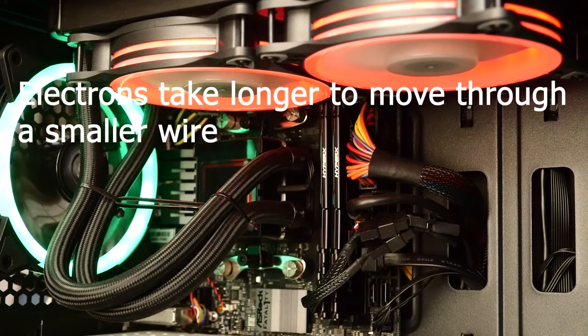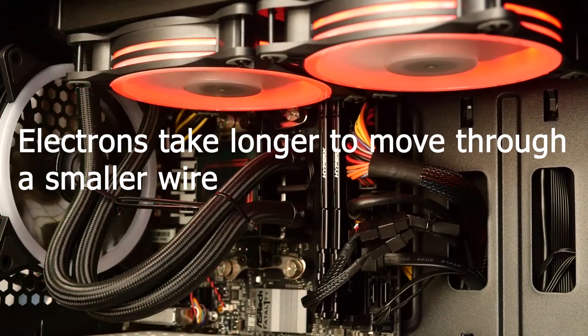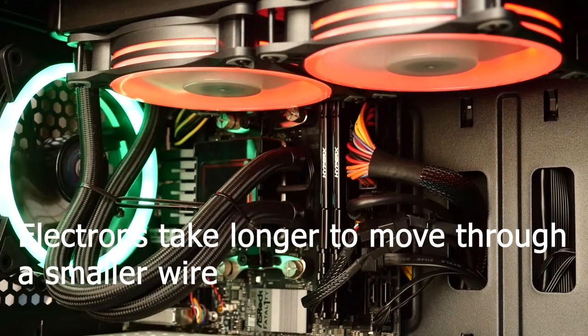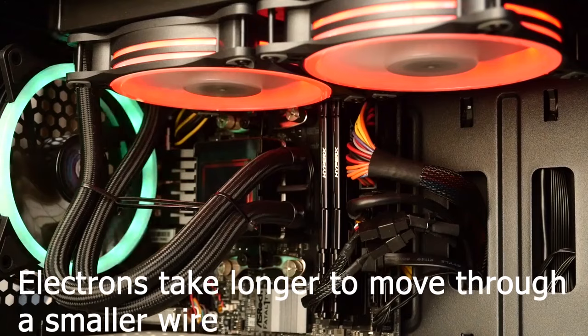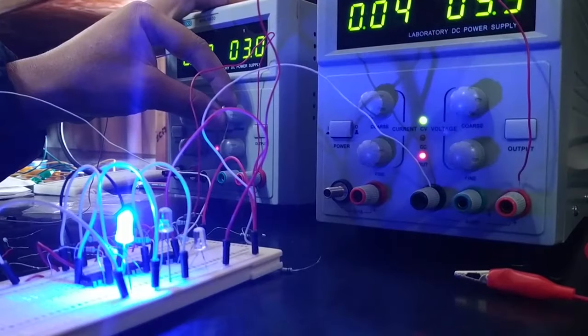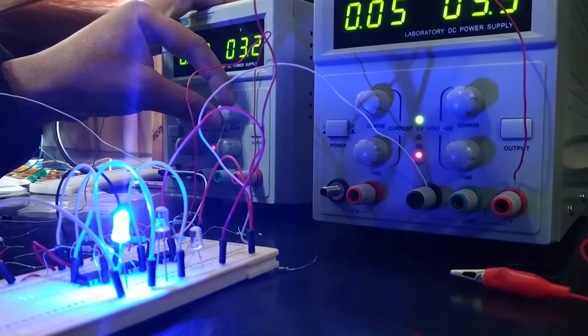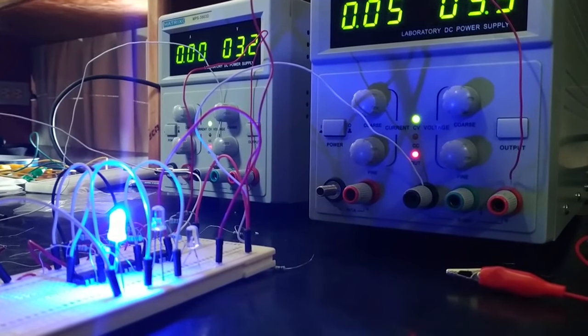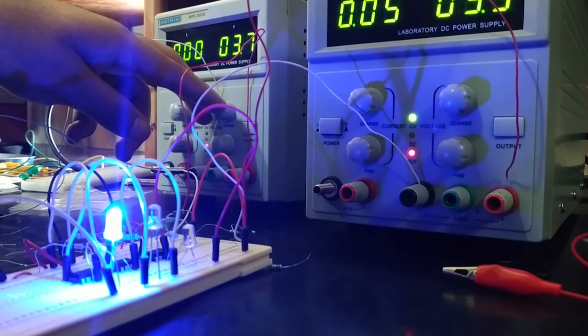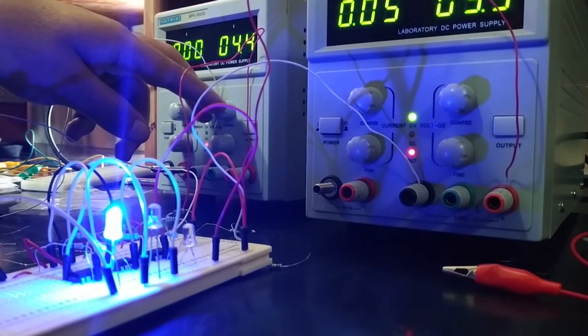Electrons take longer to move through a smaller wire than through a larger diameter wire. Just imagine the larger wiring as a superhighway and the smaller wiring as a two-lane road. The larger diameter of the bigger wire offers more area for electrons to move through the circuit, and for this reason, smaller gauge wire is rated for lower amperage limits than larger gauge wire.